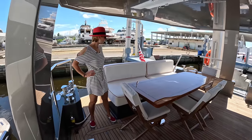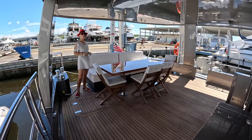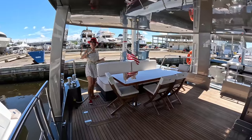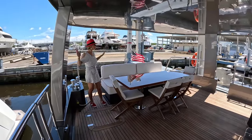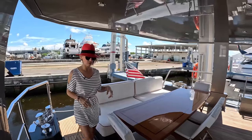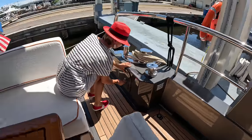Welcome to the cockpit. Yes, the cockpit is really, really comfortable. Easily can have dinner with 8 people. I like how the hardtop comes all the way back here. It makes it very easy to enclose the space. Super protected, right? So you can just close it up completely if you need to, if you're in a colder climate. What's on the other side there? Do you see there's something there? Another storage locker. Okay. You can put some dock lines in there.